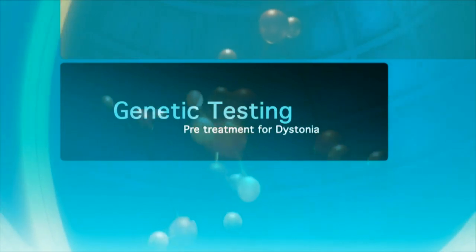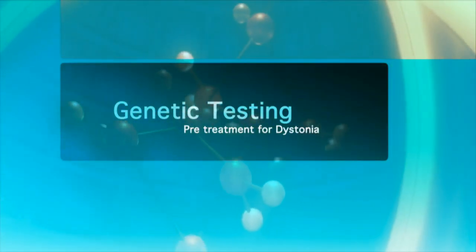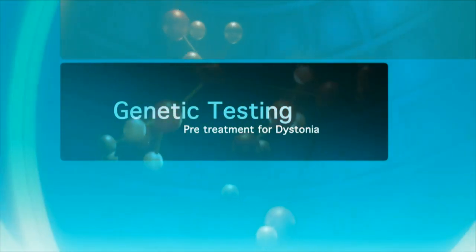Dystonic patients who are being considered for surgery must have exhausted all non-surgical options first. In many cases, genetic testing is also done. Certain types of gene abnormalities, such as DYT1, suggest a much better prognosis following surgery.